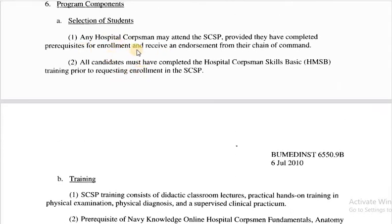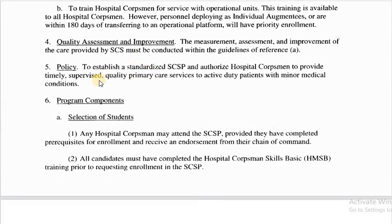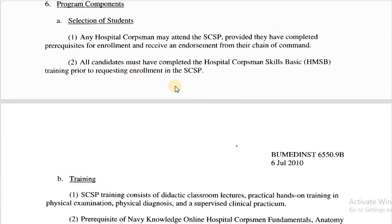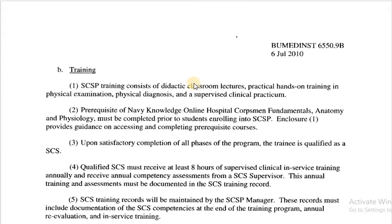So who can go to this class? The Sick Call Screener Program: any hospital corpsman, provided they completed the prerequisites for enrollment, and they need to have an endorsement from their chain of command. And they must have completed HMSB, which pretty much all corpsmen need to complete.